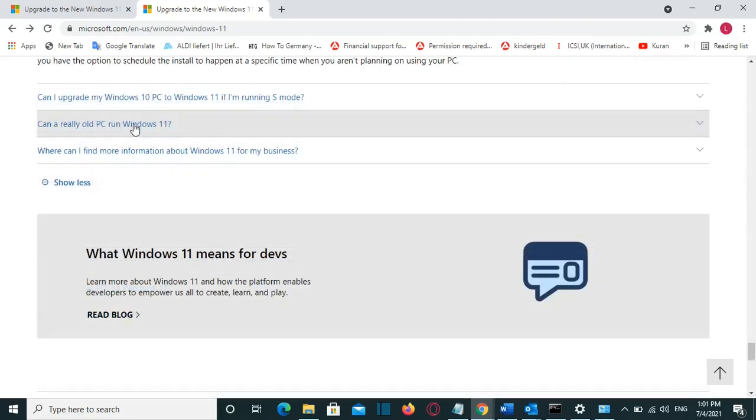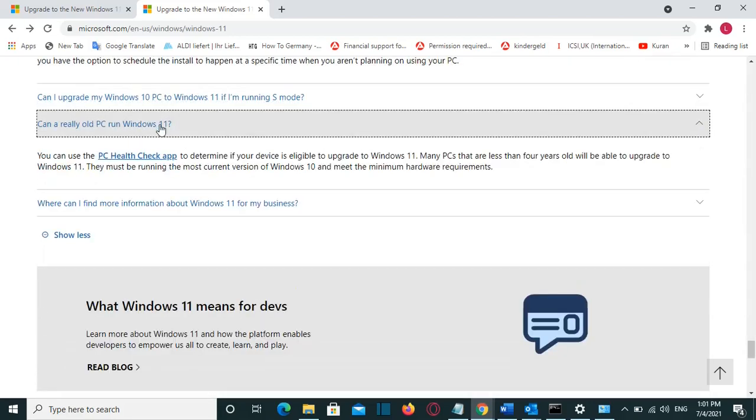Another question, which is a really good question: can a really old PC run Windows 11? Unfortunately, I believe that with the requirements that are necessary to satisfy in order to upgrade to Windows 11, it will be a little bit difficult to move to Windows 11, specifically for some PCs which are old.